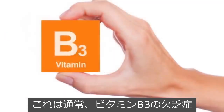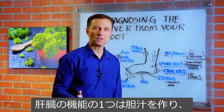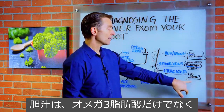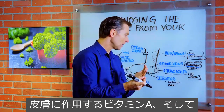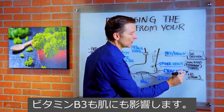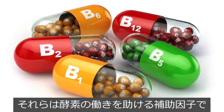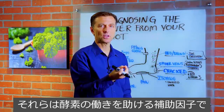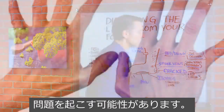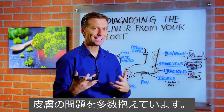Then we have cracked heels, okay? This is usually a vitamin B3 deficiency or an omega-3 fatty acid deficiency. Why? Because one of the functions of the liver is to make bile and help you absorb these fatty acids, not just omega-3 fatty acids, but vitamin A, which could be involved in the skin, vitamin E, which could be involved in the skin. Those are fat-soluble vitamins. But vitamin B3 also affects the skin. Other B vitamins also can affect the skin as well, just how they relate to the cofactor to help the enzymes work, especially with proteins. So B3 deficiency can create a problem. Another name for that would be pellagra. People with pellagra, which is a B3 deficiency, have a lot of skin issues.